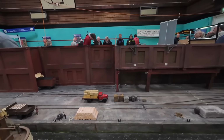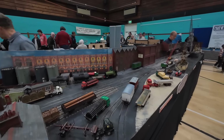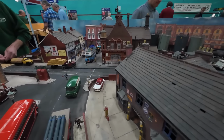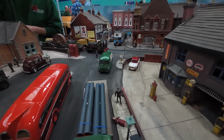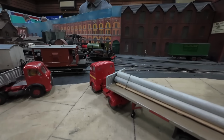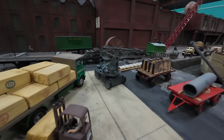Track cleaning going on. Great view, isn't it? Certainly is. The station hotel. A whole routine on the bus. Oh, look at this. What has it got on there? Look at that. Wow. That little one pulling all that. No drivers and so on. I love that little loco, isn't it? Gone light down.